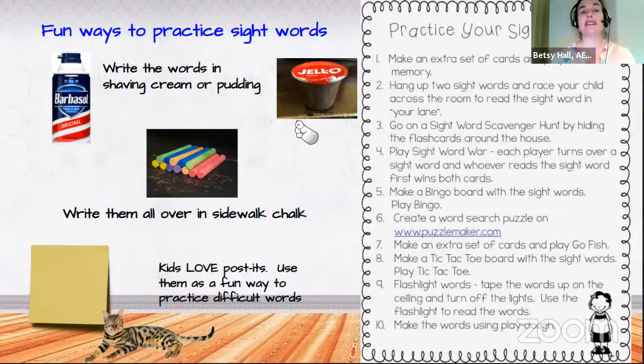You can do this for practicing letter names and sounds. You can say, all right, I'm going to say a sound. I want you to write the letter. I'm still doing this with the first graders that are working with me online. So say a sound, have them write the letter. Say the letter, have them write it and tell you the sound.